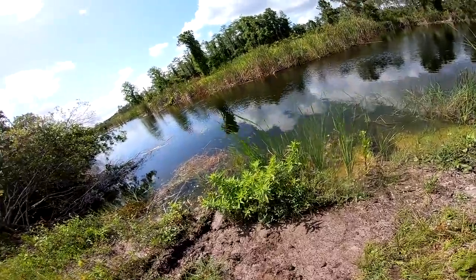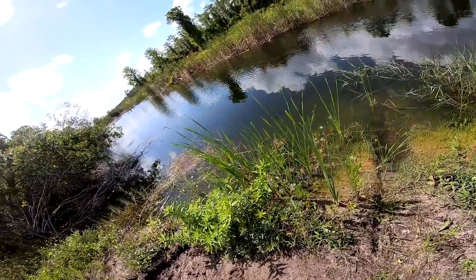That's a big one. That's a big one. He's going in the trees. That's a freaking mammoth. God, that's a big one, dude.